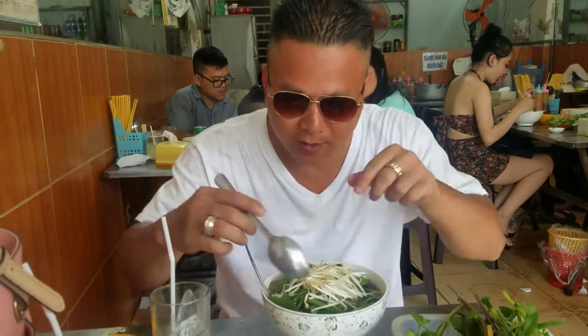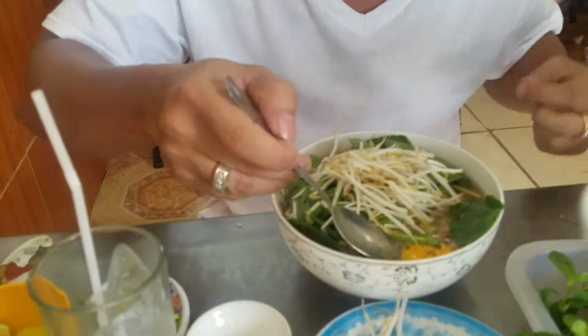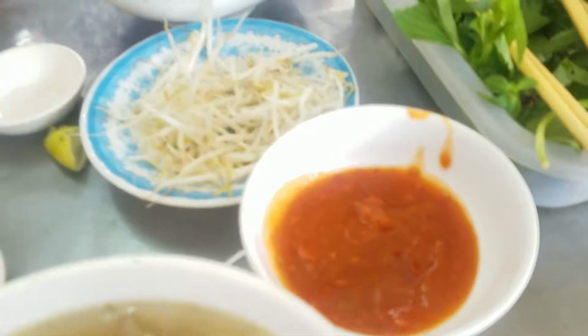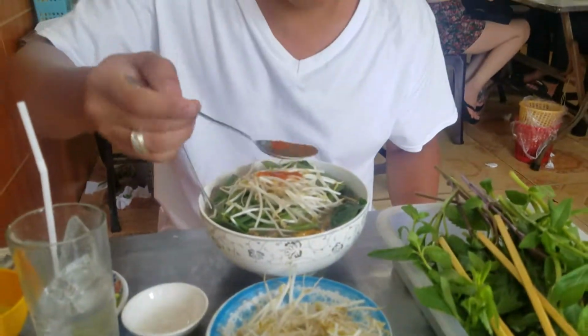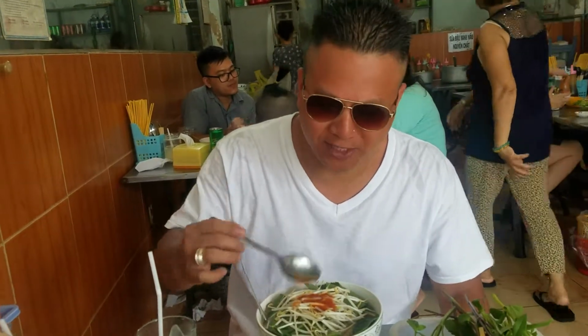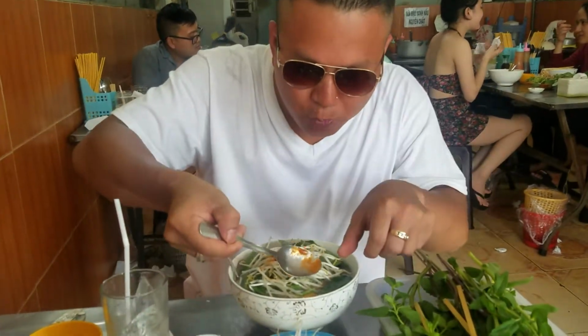What I like to do is try the egg yolk first with the broth. Get them in them. Actually, I'm gonna add the pepper. It's gonna be spicy. Just the way I like it. Hot and spicy. Okay, so I'm gonna scoop this up right here.